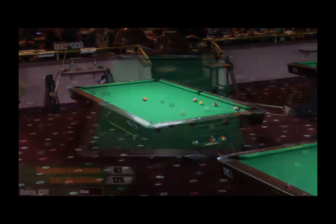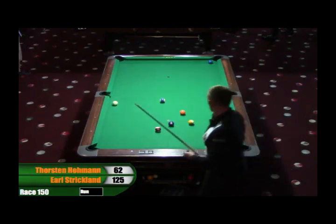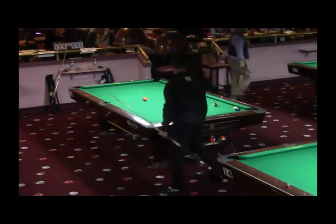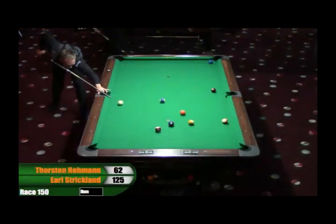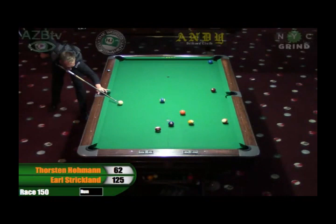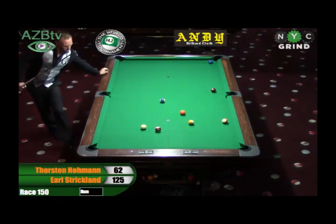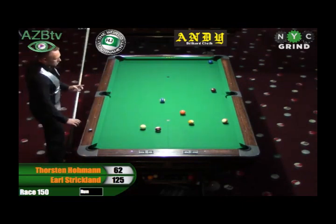Mika's finally at a pool table over there with a tough shot. There's Thorsten back at the table. You left him an easy shot to get going right back into his rhythm. As the Germans would say, goal. Goal, Thorsten.